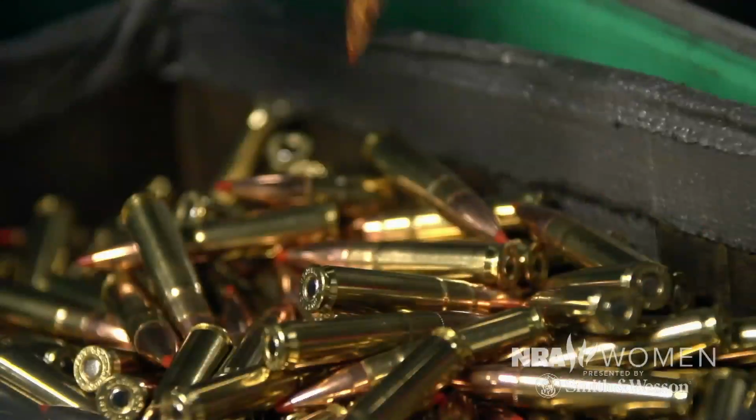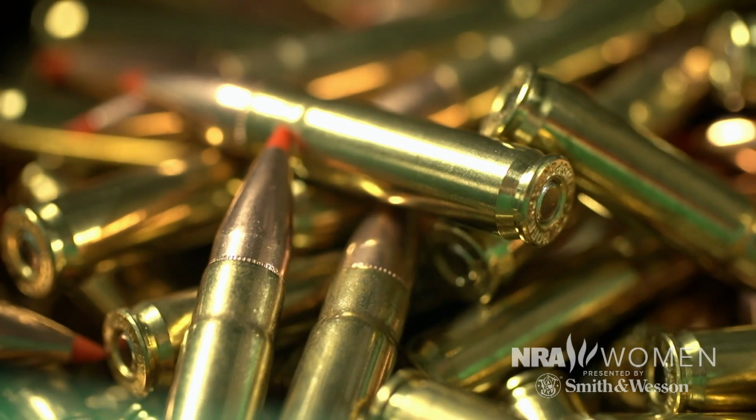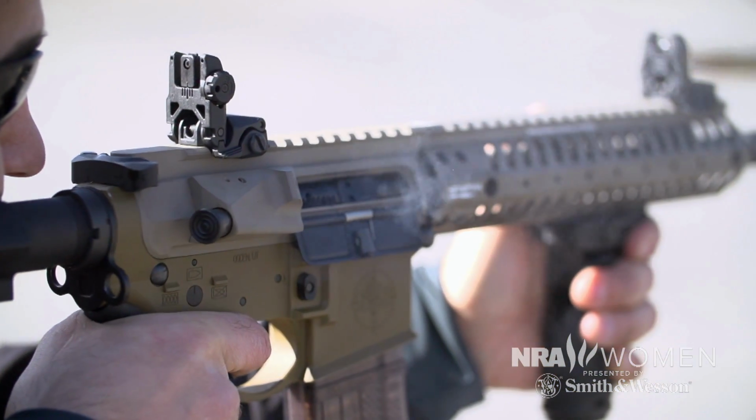Gotcha. So some of these are for hunting, but you can really also target shoot with any of them. Absolutely. Right? Absolutely.